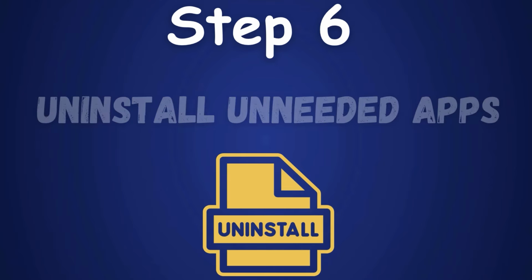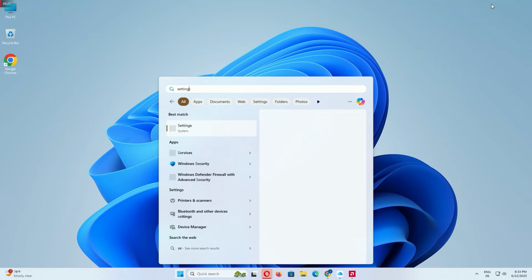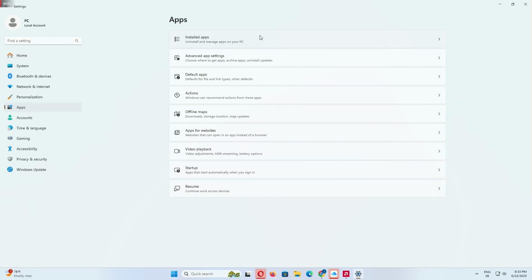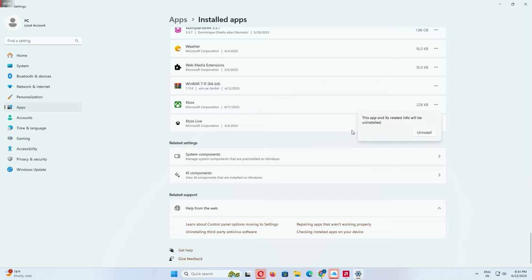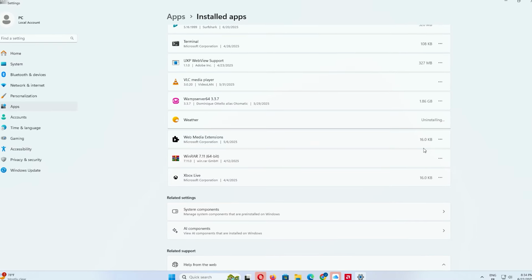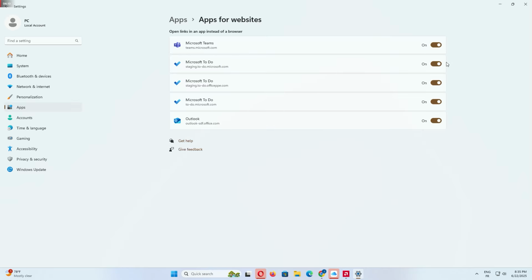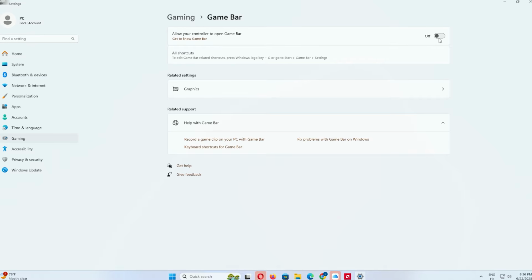Step 6. Uninstall unneeded apps. Pre-installed apps add processes. Press the Windows key, type Settings, and hit Enter. Go to Apps, Installed Apps. Scroll and uninstall bloat like Maps, Weather, or Xbox. If you don't use them, click the three-dot menu and select Uninstall. Reinstall from the Microsoft Store if needed later. Next, go to Apps, Apps for Websites, and disable all toggles to stop web app clutter. Under Gaming, Xbox Game Bar, turn it off if you don't game. This cuts background noise. My list is leaner now.